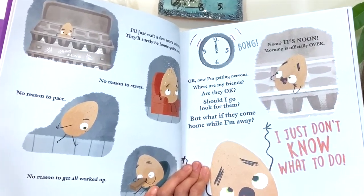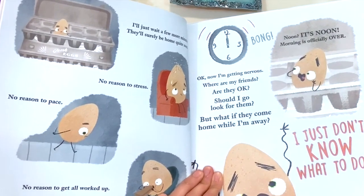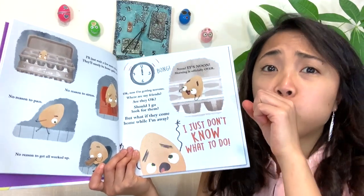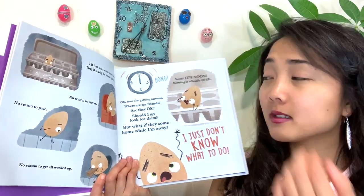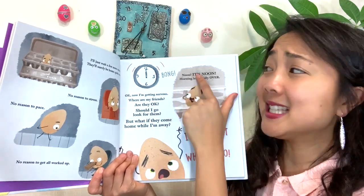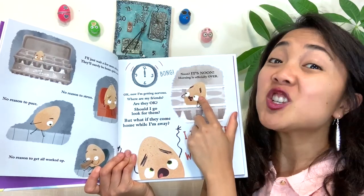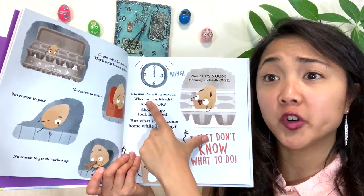No reason to stress. Oh, he's getting some cracks, kind of like the good egg had done before. No reason to pace, to walk back and forth. No reason to get all worked up. He's blown into a paper bag. Sometimes that helps you if you're stressed. Boom, goes the clock. What time is it? It's noon. Noon? Morning is officially over. Sounds like they should definitely be back by now. Okay, now I'm getting nervous.